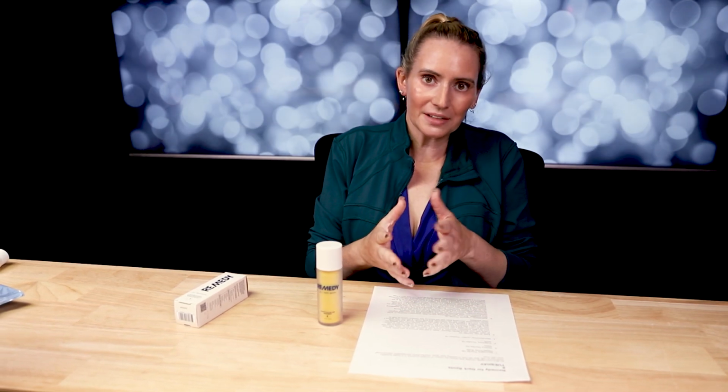So anyway, at night after cleansing, and if you use a water-based serum, I would use this afterwards. If you're new to any type of retinoids or exfoliants, be sure to be aware of that. Start out slow and then build up because it does have some strong ingredients in here.